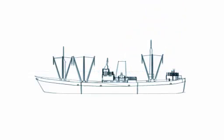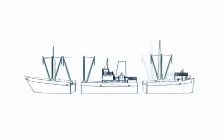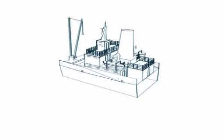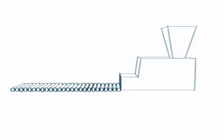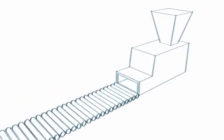Firstly, we want to take those old polluting ships and break them up. Then we melt the pieces down using heat derived from renewable electricity. Which then gets turned into self-jigging steel plate.